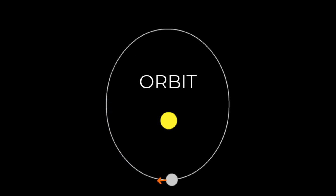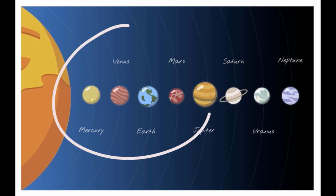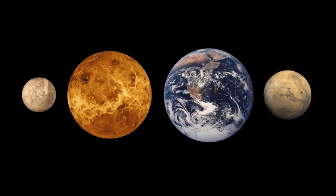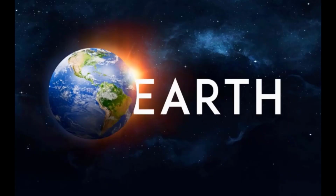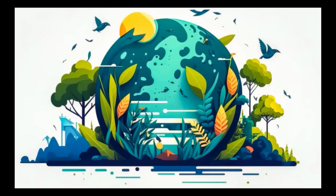There are 8 planets in our solar system that orbit or travel around the sun. The 4 planets that are closest to the sun are Mercury, Venus, Earth, and Mars. They are very hot and they are made of rock and metals. Our planet is Earth, and it is just the right distance from the sun. It is not too hot and not too cold, and it's the only planet we know of that has living things, like people, plants, and animals.